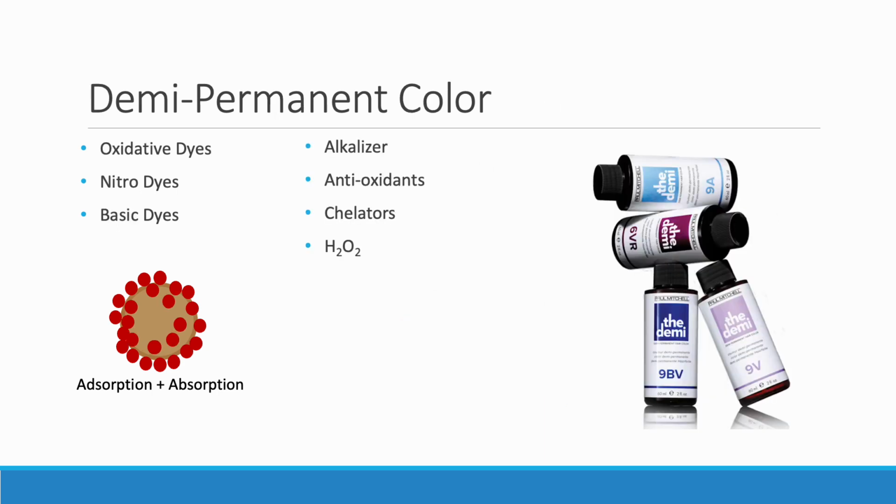Demi-permanent hair color is generally considered to last up to 4 to 6 weeks. And this is because we get lots of absorption into the hair fiber as well as adsorption on. And this is because we're using all sorts of dyes here. We're using a little bit of oxidative color in addition to nitro dyes and basic dyes to give a really beautiful dimensional look. I love demi-permanent color because it takes advantage of the natural hair color that you have and enhances it with a little bit of a stained glass type look.